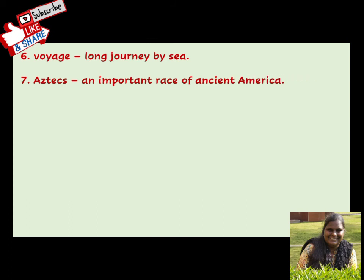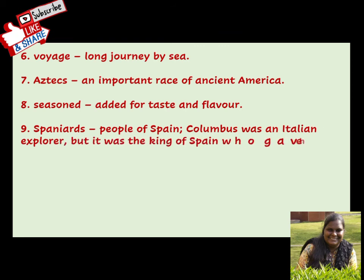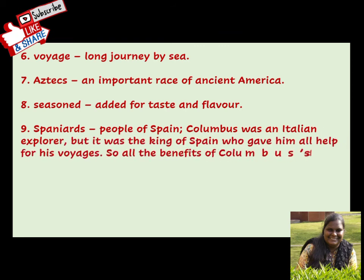There are some more. No, we cannot stop here. We have to write more. Voyage, that is a long journey by sea. Aztecs, an important race of ancient America. Seasoned, added for taste and flavor. Spaniards, people of Spain. Columbus was an Italian explorer, but it was the King of Spain who gave him all help for his voyages. So all the benefits of Columbus's discoveries came to Spain first.